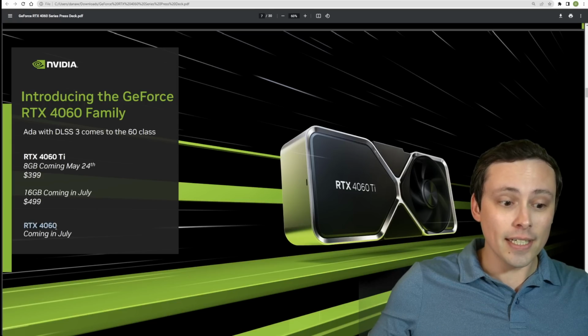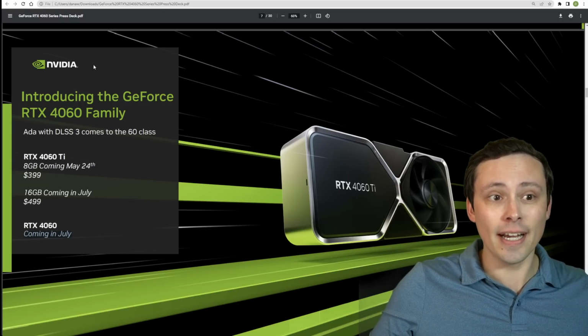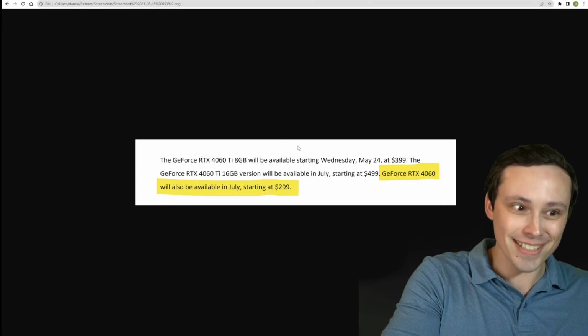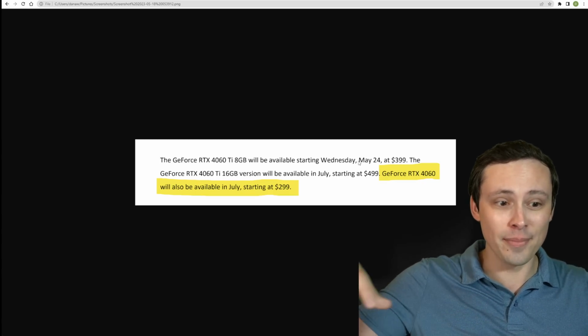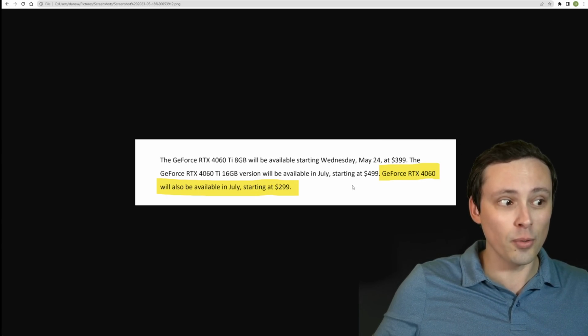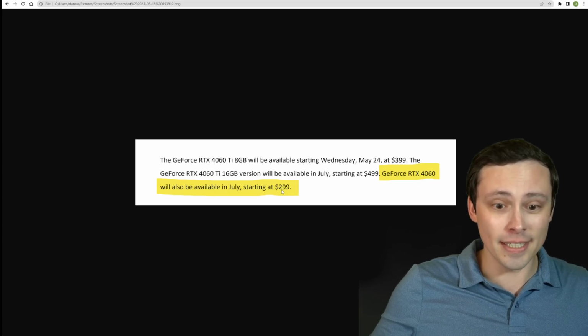And we will get an RTX 4060 non-Ti also coming in July. You might notice that there's no price listed here. However, I did double check. I am allowed to tell you this since it wasn't in that slide deck. I do have other information, and it did say the same embargo time as this video, so I can confirm the RTX 4060 will also be available in July, starting at $299.